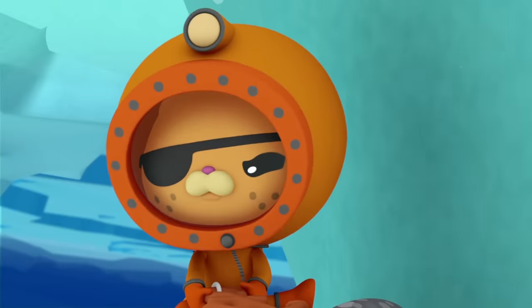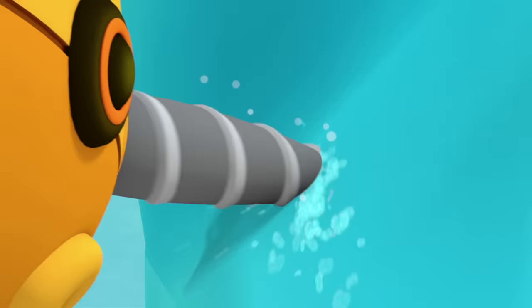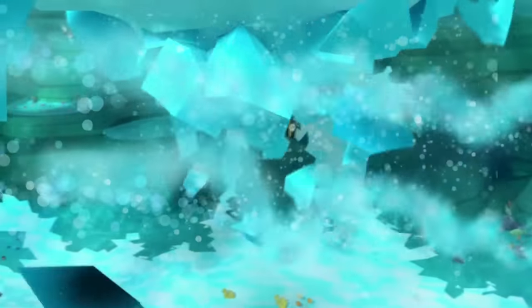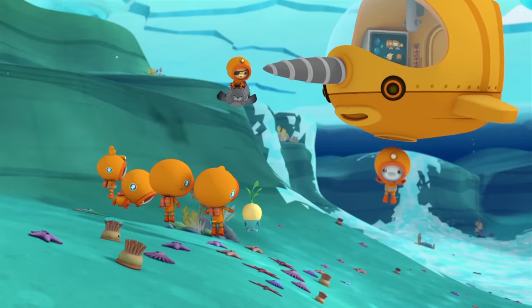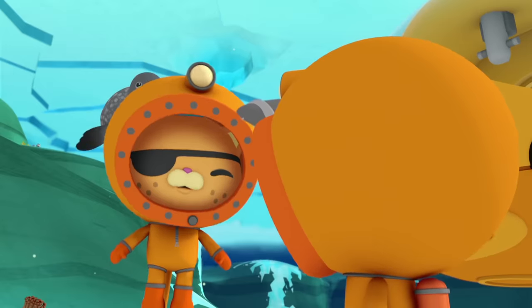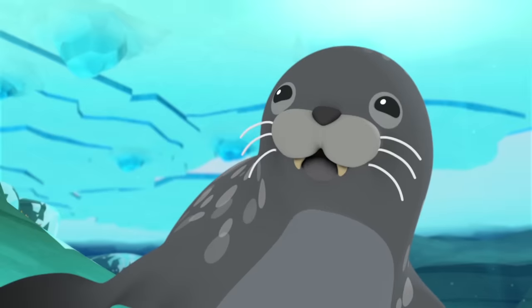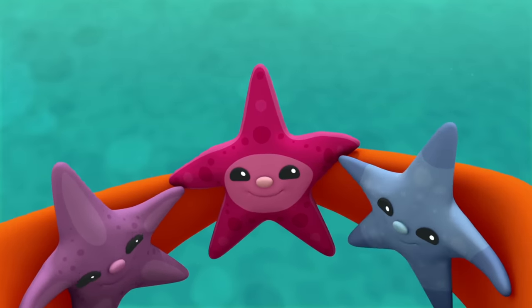Looks like you could use a hand. Or maybe an ice grip. That was a close one. Is everyone all right? Ha-ha! Never better, Captain. Nothing like a little brinicle smashing to warm you right up. How's that tooth doing, Wilma? Chomping like a champ. And you all look much better, too. Oh, thanks. Nice of you to notice.